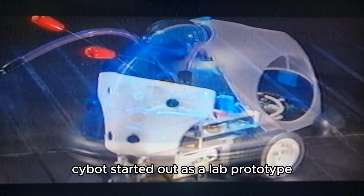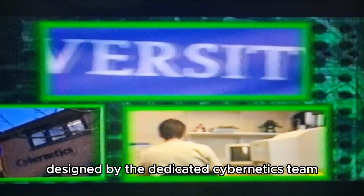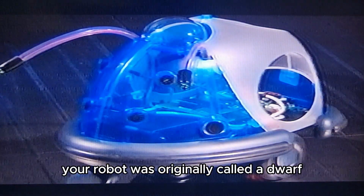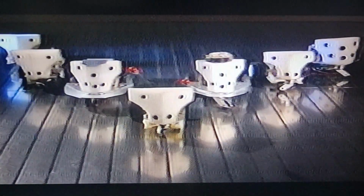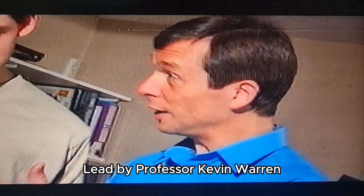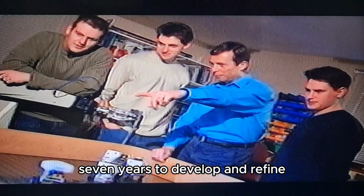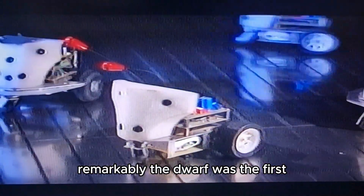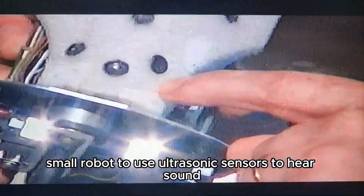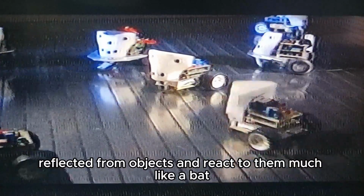Cybot started out as a lab prototype, designed by the dedicated cybernetics team at Reading University. Your robot was originally called a dwarf because there were 7 of them. Led by Professor Kevin Warren, this prototype took the team 7 years to develop and refine. Remarkably, the dwarf was the first small robot to use ultrasonic sensors to hear sounds reflected from objects and react to them, much like a bat.